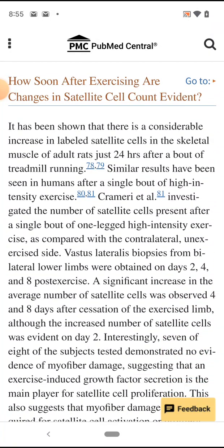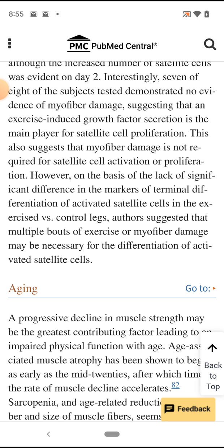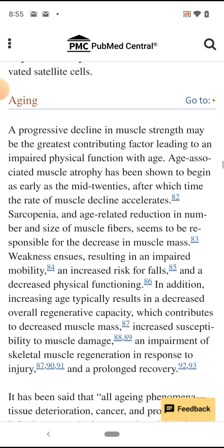What's this one? As soon after exercise, changes in satellite cell count evident? Yeah, it's evident. It's very evident, especially treadmill running. They did tests on it, okay? They know it's evident. It's not like it's not happening. Interested in 7-8 subjects tested, demonstrated no evidence of myofiber damage. Yeah. They got hypoxia damage. They got other kind of damage.